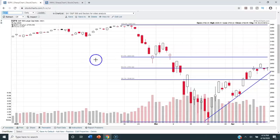What we're looking at here is a year-to-date chart of the S&P 500. Each candlestick represents 1 day of trading. Today we finished up 0.58% on the S&P 500 and closed just under 2,800 at 2799.55. Now on this chart, what we're looking at here is Fibonacci retracements of this entire move from February 19th through where we've bottomed so far on March 23rd. And what we can see is at this level, we've retraced almost exactly 50% of this entire move, okay?